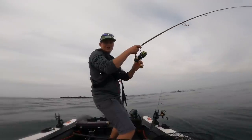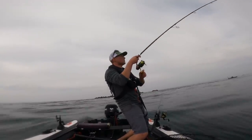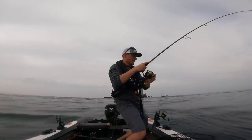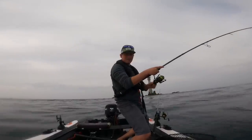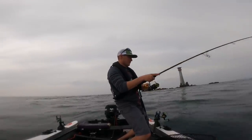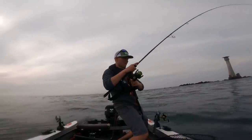Oh, that's a great fish. That's why we come out here. I was just thinking, oh, it's been a bit slow so far, but this is a lovely fish. If I can get it to the boat, I'll be very happy. Fantastic bass to start the Eddystone day off. I've just got to be very careful with it. It's still got quite a bit of energy. Like I said, it took it right by the boat.